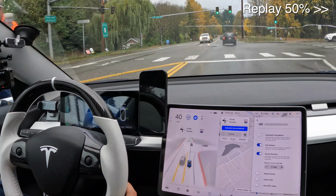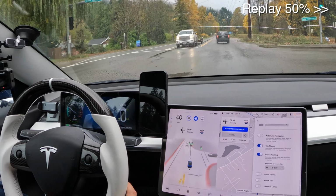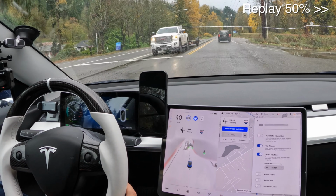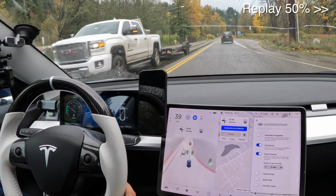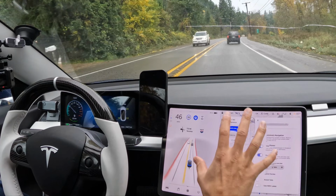That was interesting right there. If you guys noticed that, there was a pile of dirt on the road in the middle of the intersection, and the full self-driving beta computer just swerved around to avoid it. That's actually pretty awesome.